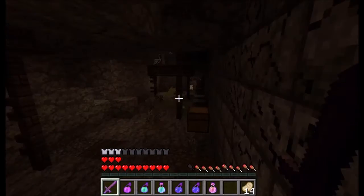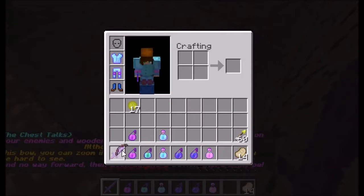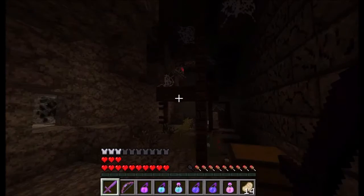Okay, that just leads to the lava. So, can I check this chest without you guys? Yes! I heard boom, boom, boom. Huh? What? Wait, my chat's talking to me. What did it say? The chest talks. Zoom in on your enemies and wooden buttons with this bow. Although you cannot move while wielding this bow, you can zoom in to see buttons that would normally be hard to see. If stuck in a room and no way forward, then zoom in and a button might be there. Okay, weird that the chest talked. Cool that it gave me a tip.